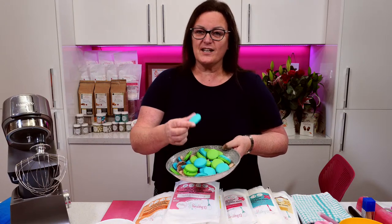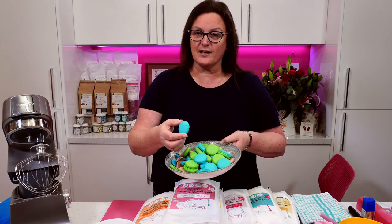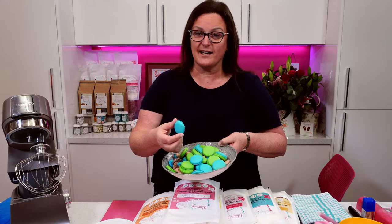Okay then, so we've done this lovely blue. We're using the Colour Splash colours and we're going to use them again tonight. I'm going to show you how to use them.